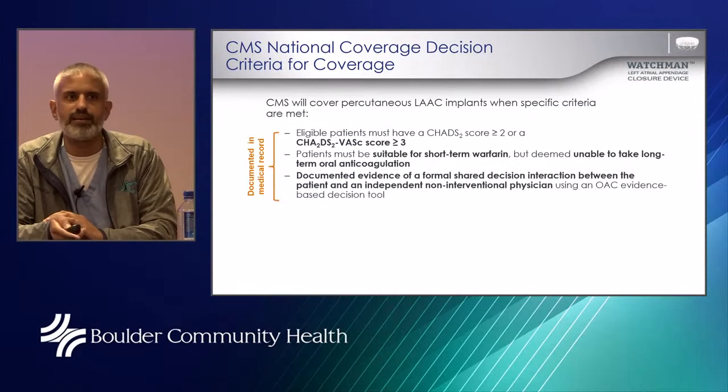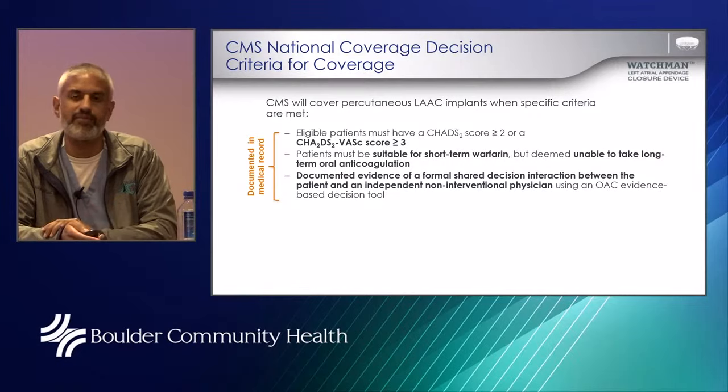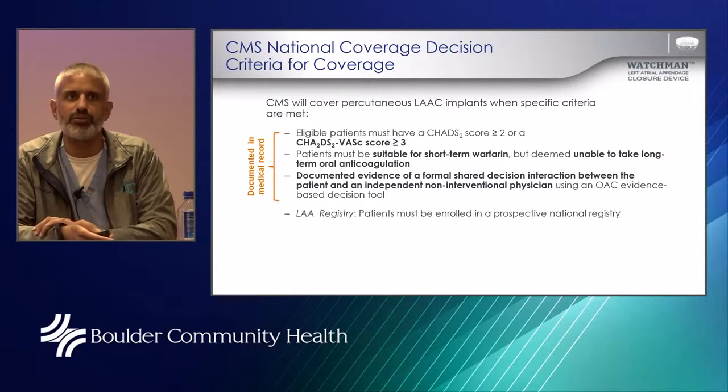So what we see here, you need to have all the documentation, the AFib history, the CHADS-VASc of greater than 3. You need to be suitable for short-term Coumadin or a blood thinner for 45 days after the procedure. And again, it's a team decision. We need to make sure everyone agrees that you're suitable for this device.